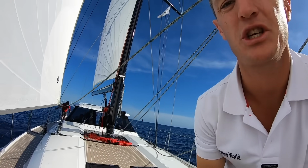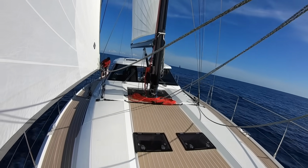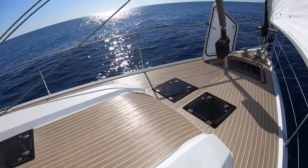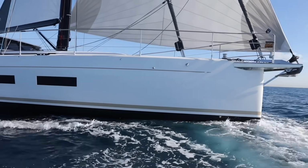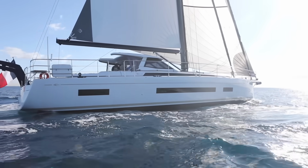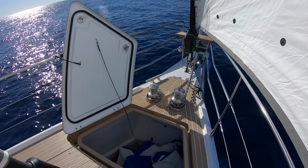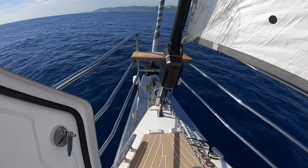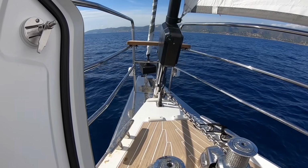And it's a good time to have a look on board and show you why Amels have such a good reputation as thoroughbred blue water cruisers that take you safely and very comfortably around the planet on a yacht this size. From the bow, you'll see the chunky bow roller, room for a second anchor if you want.